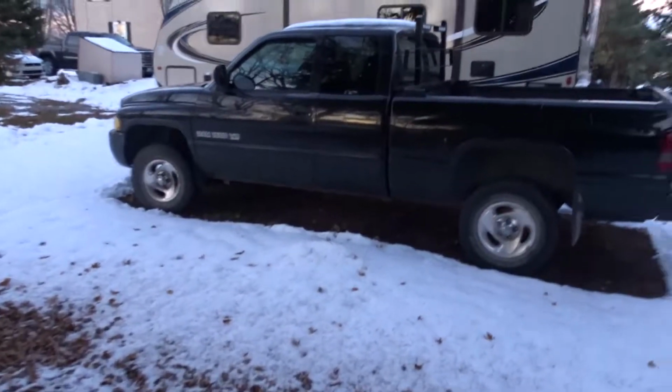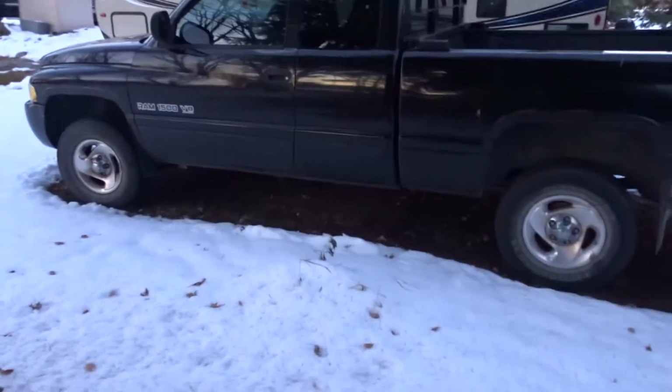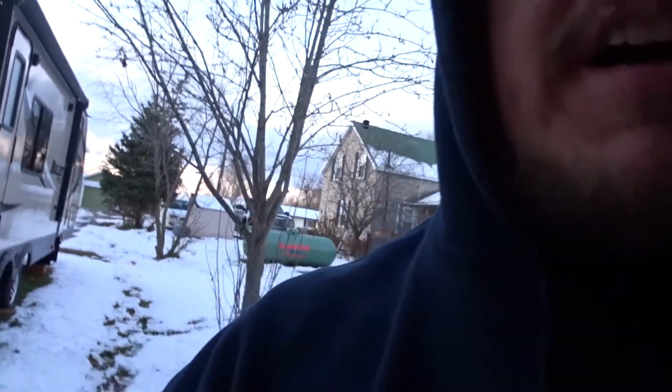Now as for the truck, I need to get the transmission fixed. Something's going on with it, and I'm getting codes saying governor pressure sensor code. Now I know it's a stupid little sensor, but when I've got nowhere to work on it, and it's so freaking cold out, like the garage has no heat. That's what I'm going into right now with poor lighting.